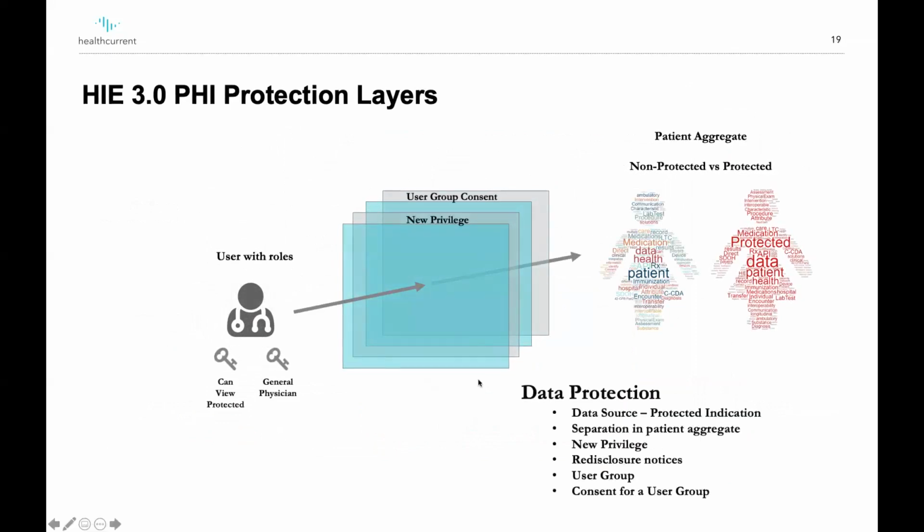So now if we have an individual that can view protected, general physician, they have the right keys, they can view all of the protected and non-protected data within that patient aggregate. So again, extremely important concepts as we're looking at the new environment.